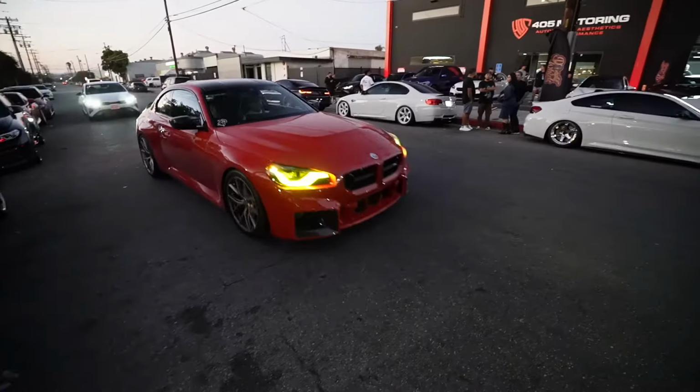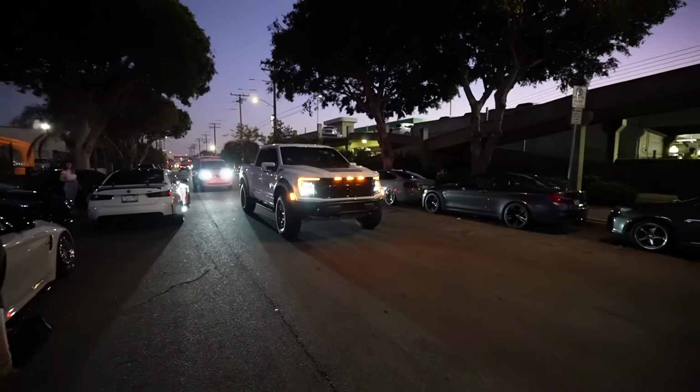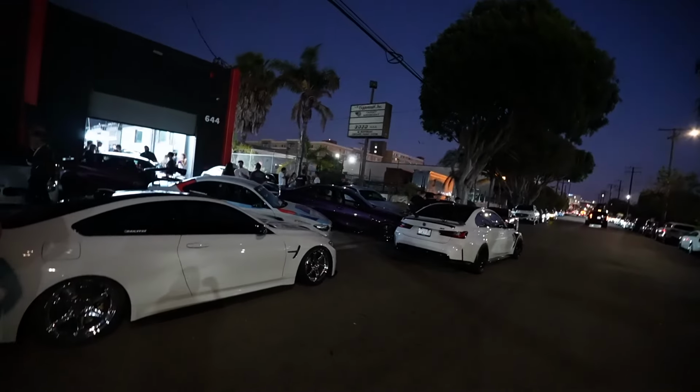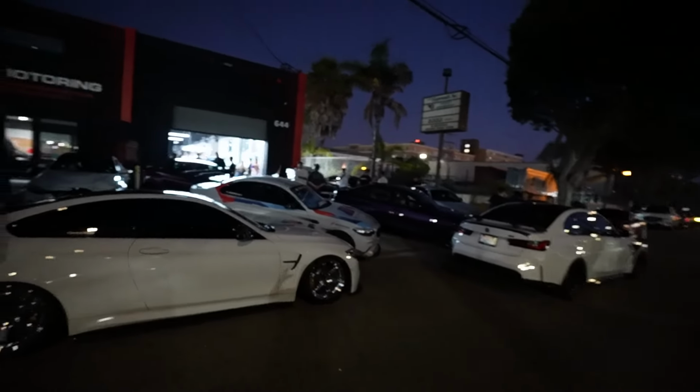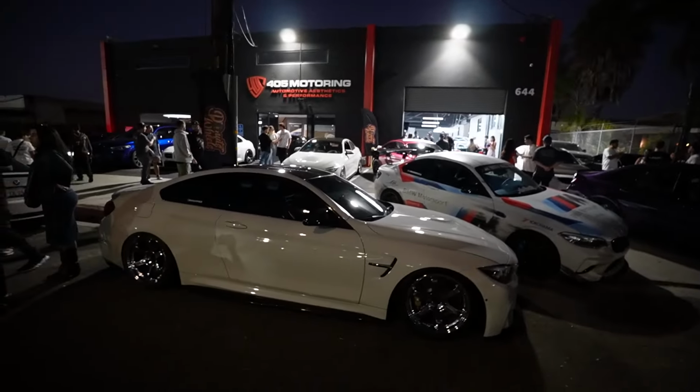It's clean. Damn. The homie John pulled up. That's clean. Sheesh. We got the Raptor. That's just clean. All right, guys, as you guys can see so far, it's been an amazing turnout. A lot of M cars pulled up. There's literally not one car that's not an M. Every car here is an M car. It's crazy.